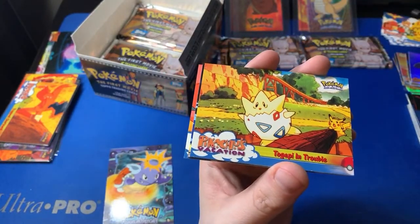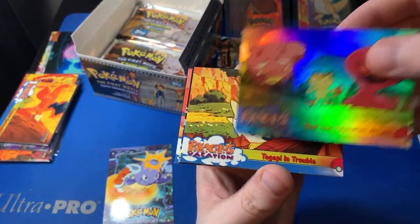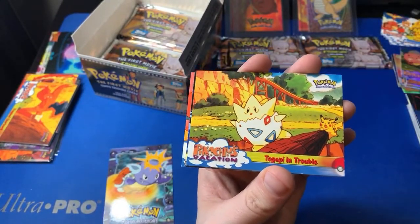Togepi in trouble. Oh, here's our holo. Rest and relaxation at last. Togepi in trouble.